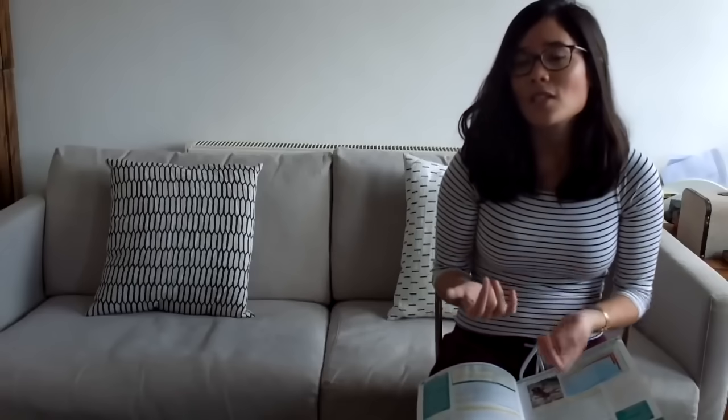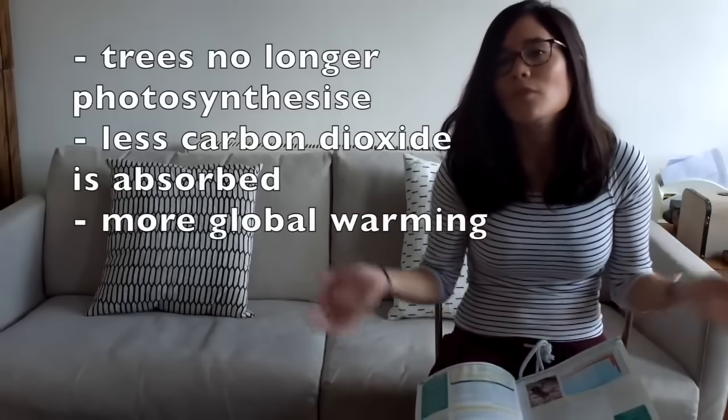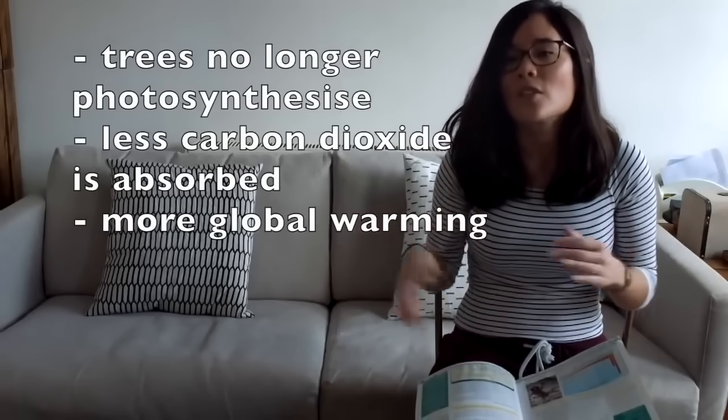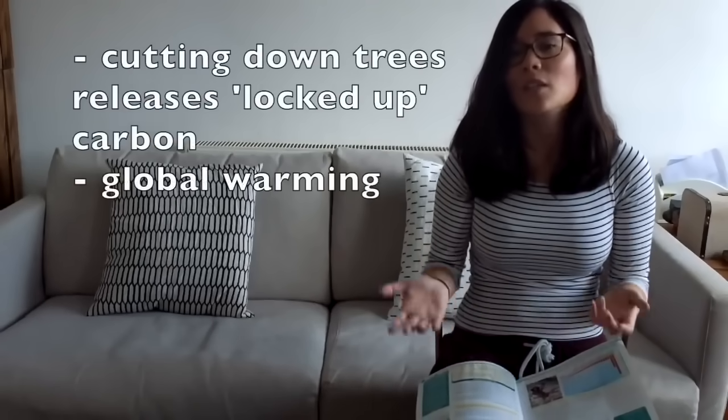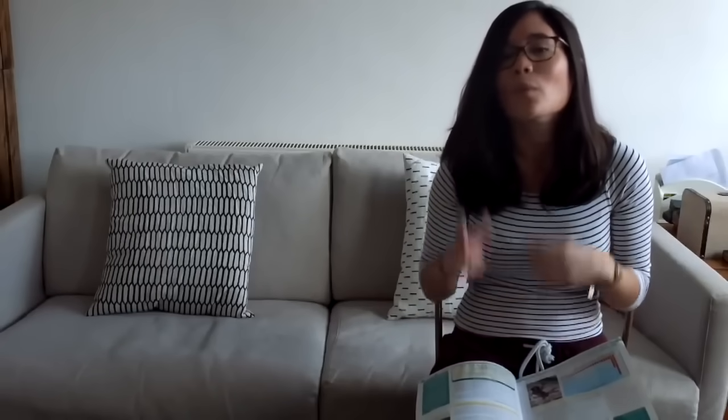So first of all, deforestation means that those trees are cut down, which means they're no longer alive, so they can no longer photosynthesize, which means they can no longer absorb carbon dioxide. That's a bad thing, because we want to remove that carbon dioxide from the atmosphere so that we don't have global warming, so we don't enhance the greenhouse effect. The second problem with cutting down trees is, the thing about trees is they have a huge amount of carbon locked up in their trunks, and the moment you cut them down, it releases all that carbon dioxide into the atmosphere. So you have a double whammy effect, like doubling the amount of carbon dioxide released, leading to global warming. I will discuss all the global warming issues very shortly.